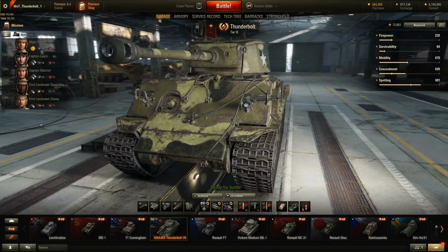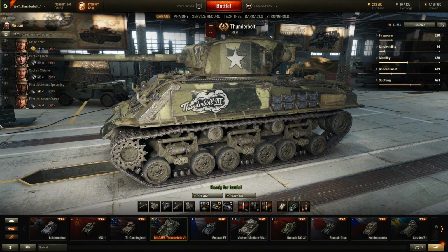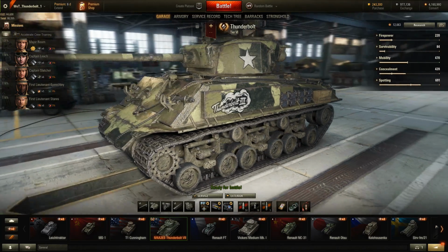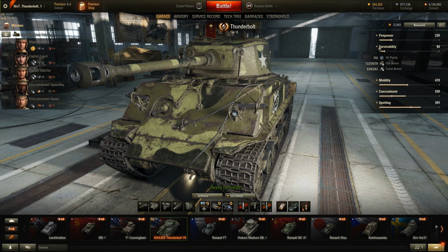Now I don't know exactly how much this tank is going to cost. Those details haven't actually been made available to me yet, but if you go to the premium shop and just have a look at how much other tier 6 premiums cost, you can see the Skoda T40 costs less than £13 sterling. The Japanese heavy tank number 6 costs just over £13 sterling. It's very likely that this is going to be a very, very affordable premium tank.